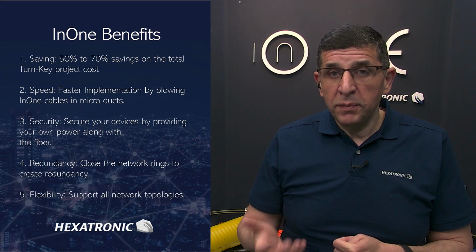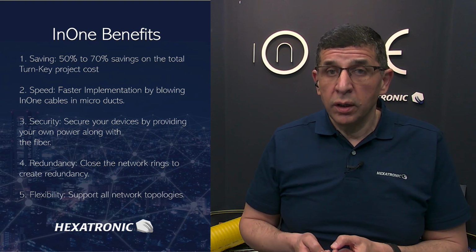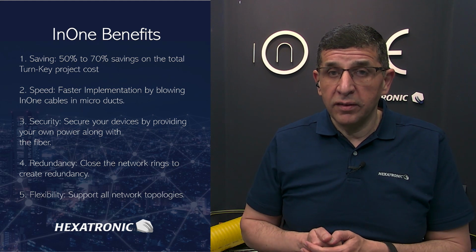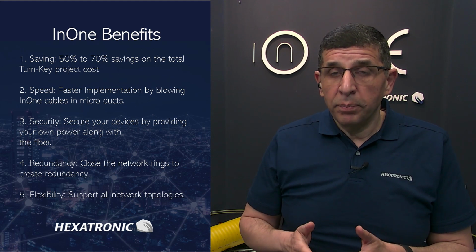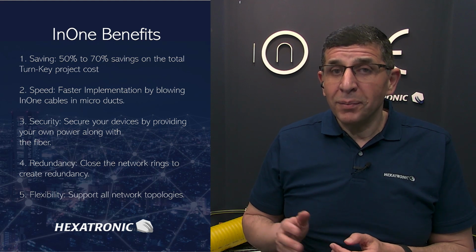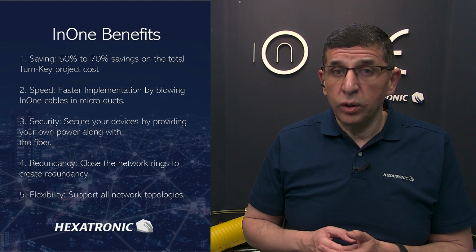But when we started meeting the customers, there are many customers that have power, but if the application, like in CCTV, let's use the same example again, if the power is used by somebody else, then it is not secure. So it is somebody else's power. So why don't you rely on your own power for security reasons?